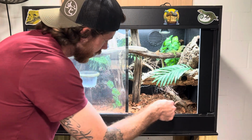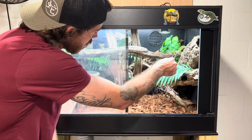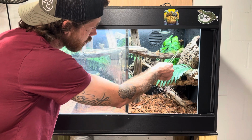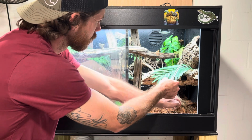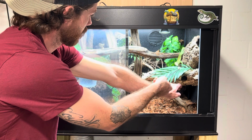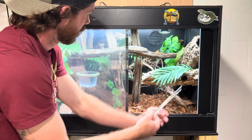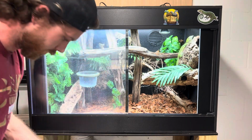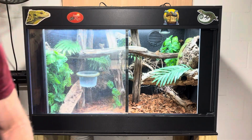I don't know if you can see how beautiful that pattern is on the side of its neck. Oh my lord. These lizards are one of the most beautiful lizards ever created by Mother Nature. It's seriously insane. Come on, little thing. She's not feeling it enough to come out for the quail egg, I guess. I might have to get a cricket. Let's get a cricket out so you guys can get a closer look.